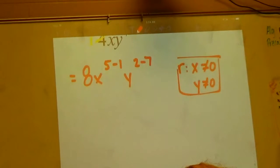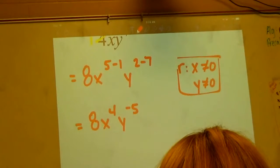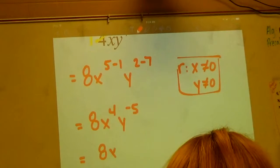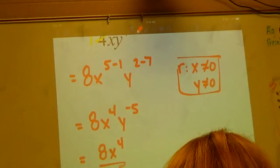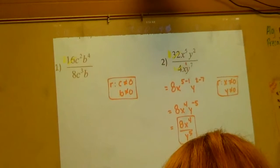Now back to simplifying. I'm going to have 8 x to the what? 1. Y to the 2 minus 7, guys. Negative 5. What am I doing with that negative 5? Bring it to the bottom. So I have 8x to the 4th over y to the 5th. No, these are nice.